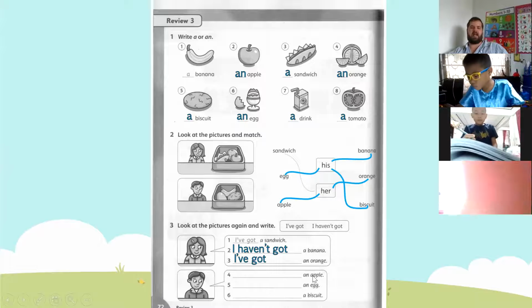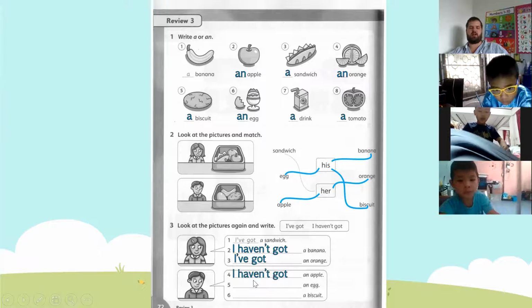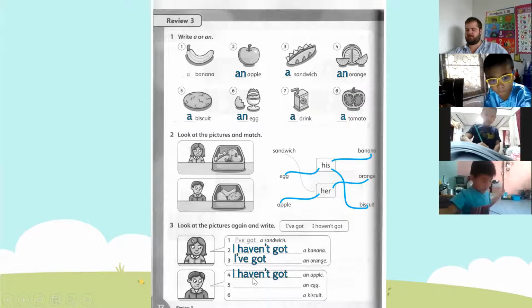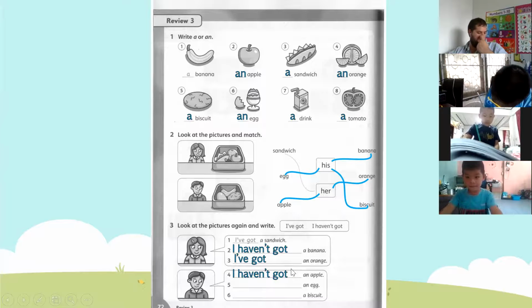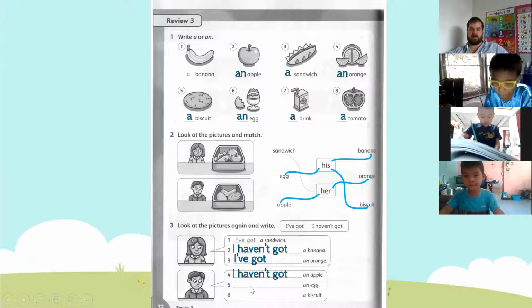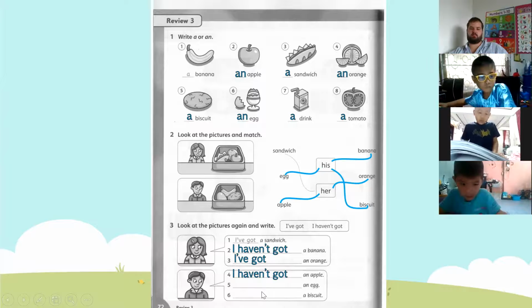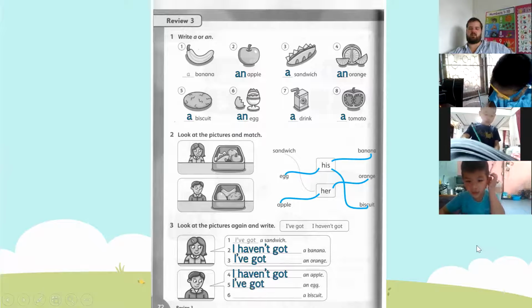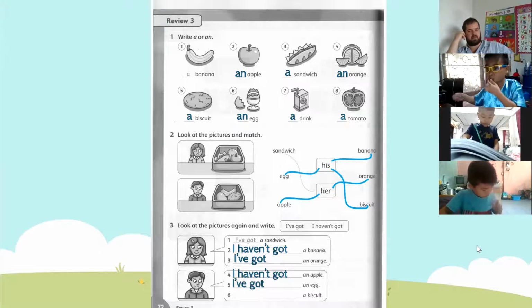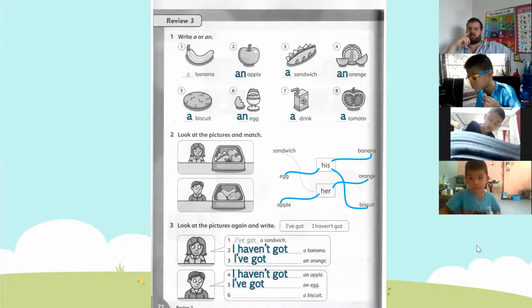Okay. Number four. An apple. I've got. I haven't got an apple. I haven't got. Very good. Okay, next one. Number five. An egg. I've got or I haven't got an egg. I got. We're going to slow down and wait for you. I got a biscuit. Very good, Ben.